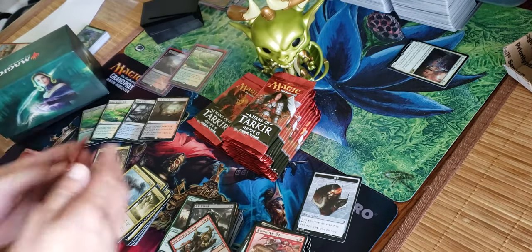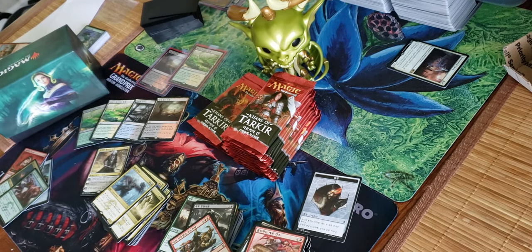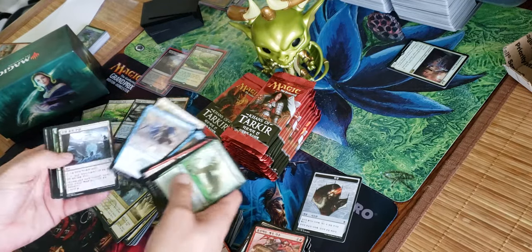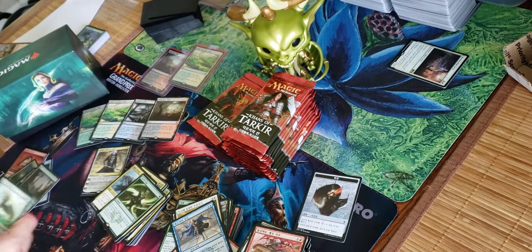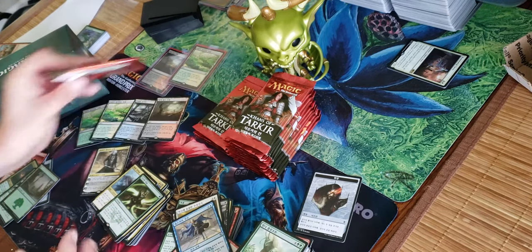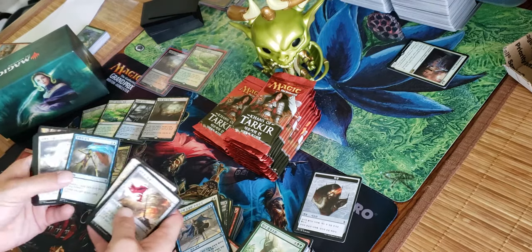Alright, Nicol Bolas, you are lucky as hell. Oh, Hardened Scales. Yes, that's a great card. This is the only foil basic. That's cool. It's the only rare in the set worth more than basically anything, more than $5. Worth about $5 or $6, maybe even a little bit more. There's like a whole deck built around it.